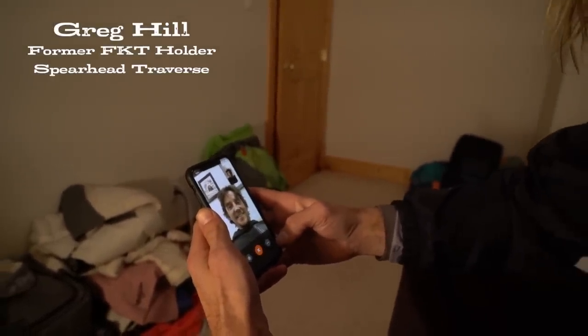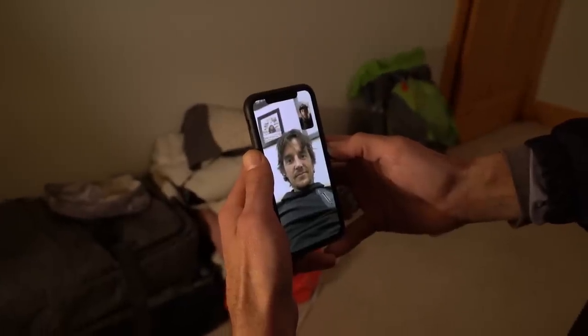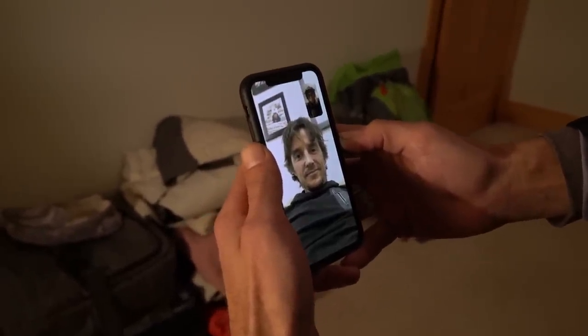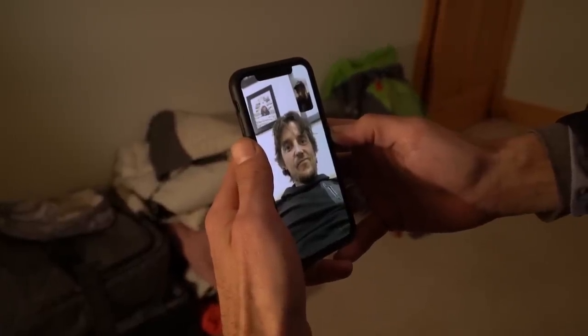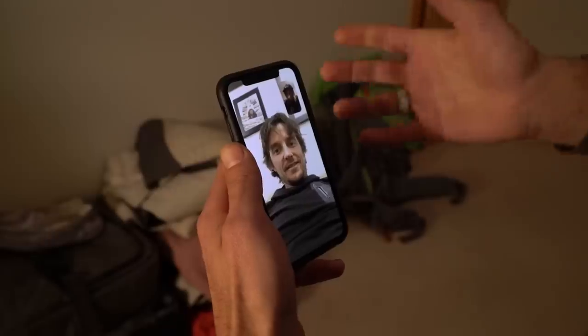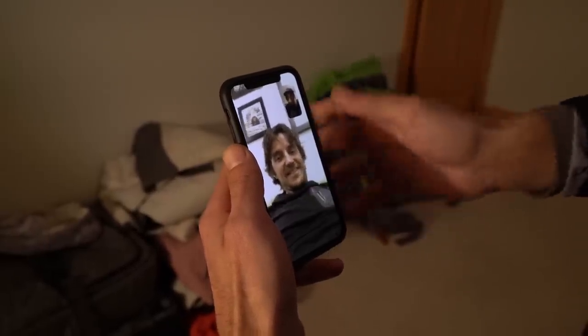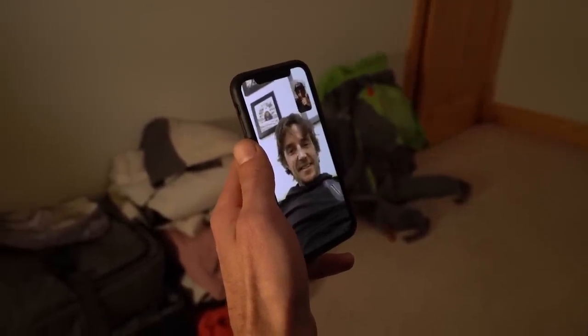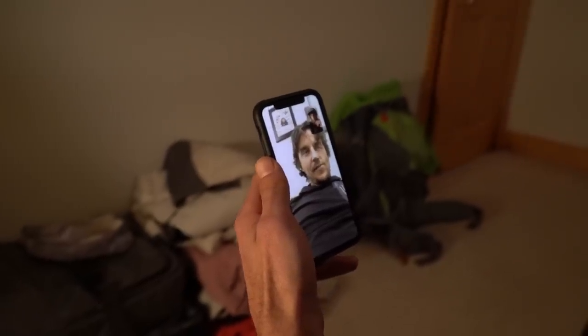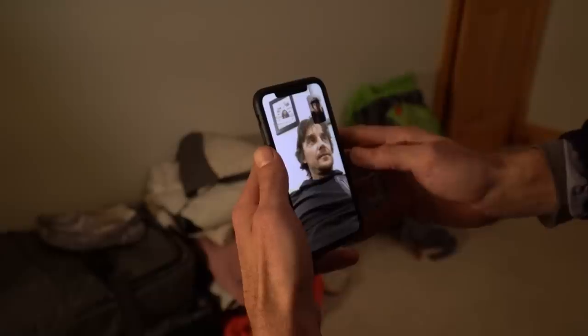Hey, what's up, Greg? How you doing? Mainly trying to figure out how to do it in the fastest possible way, so try and get the FKT, the fastest known time. And in my reading, I had read that at one point you actually had the FKT. So I don't know if you'd be willing to share some tips and tricks and kind of what it's about.